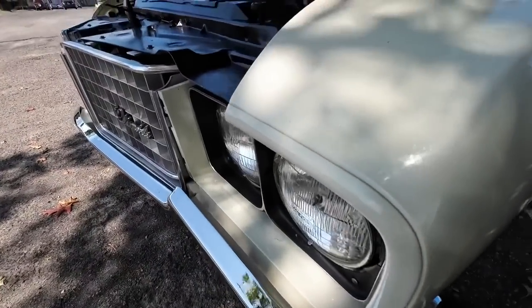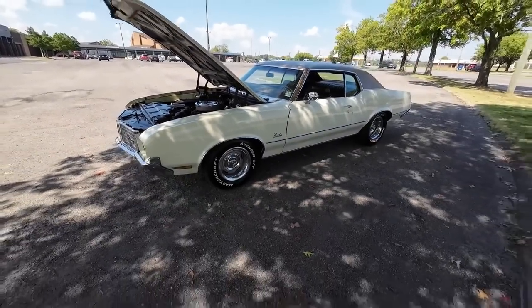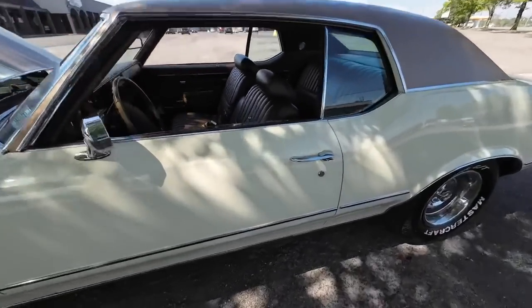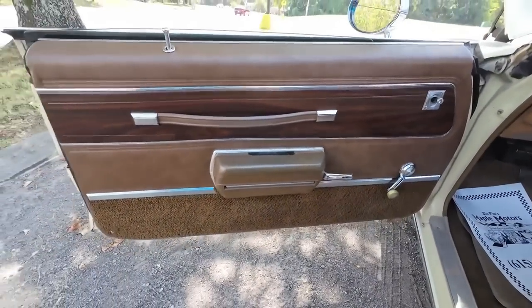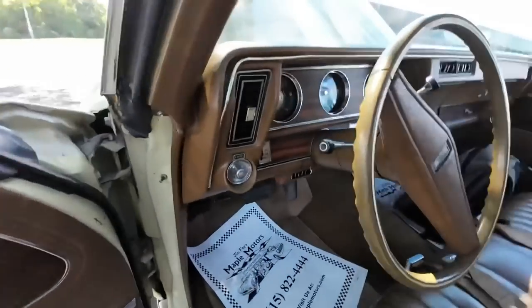All right. We made it all the way around this ride. Let's go ahead and check out that interior. All right, let's jump in on the interior on this one. Looks like our door panel's in good shape. A little bit of pitting there in the handle. Buzzer works. Let's go ahead and start it up.